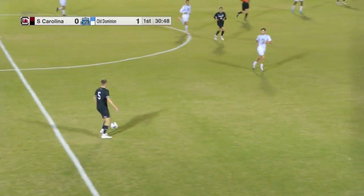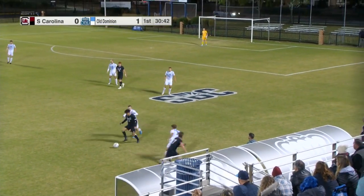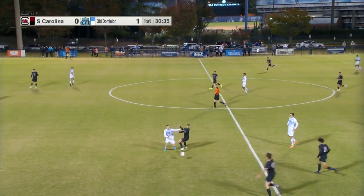Bruletti will play it back. Once again, here's Nilsson. Here's Frost now. Frost to Perez. Perez had it, but got it taken away from him. Beckett picked his pocket.